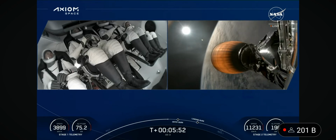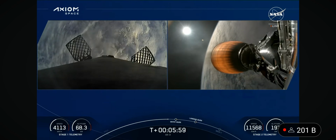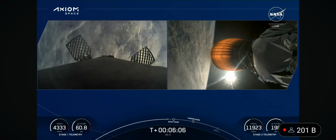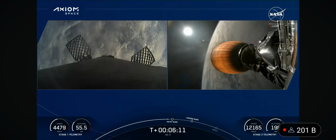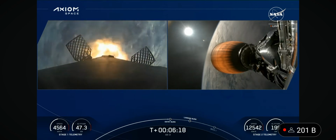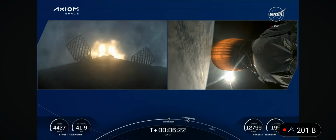Dragon, SpaceX trajectory nominal. That's a nominal trajectory for Dragon as we continue to orbit. SpaceX Dragon, we copy. Again, confirmation from the crew. And we are expecting about 2.5 more minutes from that second engine burn. Stage 1 entry burn startup. Stage 1 entry burn shutdown.